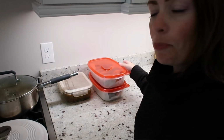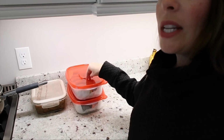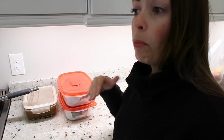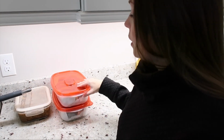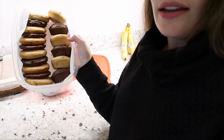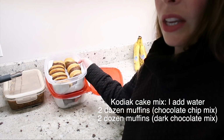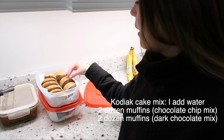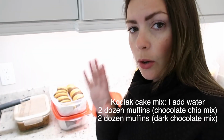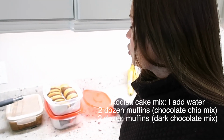And then lastly, this is not necessarily for dinner, but these happen to be some snacks and basically my go-to for breakfast. So these are the Kodiak cakes that I make, and I use the chocolate chip and I think it's dark chocolate or the chocolate. I ended up putting in a little bit more water into this mix. I just add water. I know a lot of people ask questions about that, but I just add water.